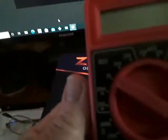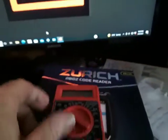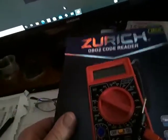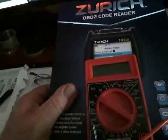So basically, that's what you do. You set it to DCV and to 20. And you turn it on, put the negative, you got the prongs here, the red to positive, black to negative, and it should read about 14.2 or more when charging. If it gets like 14.7, then that could be a problem too. So it was charging fine.